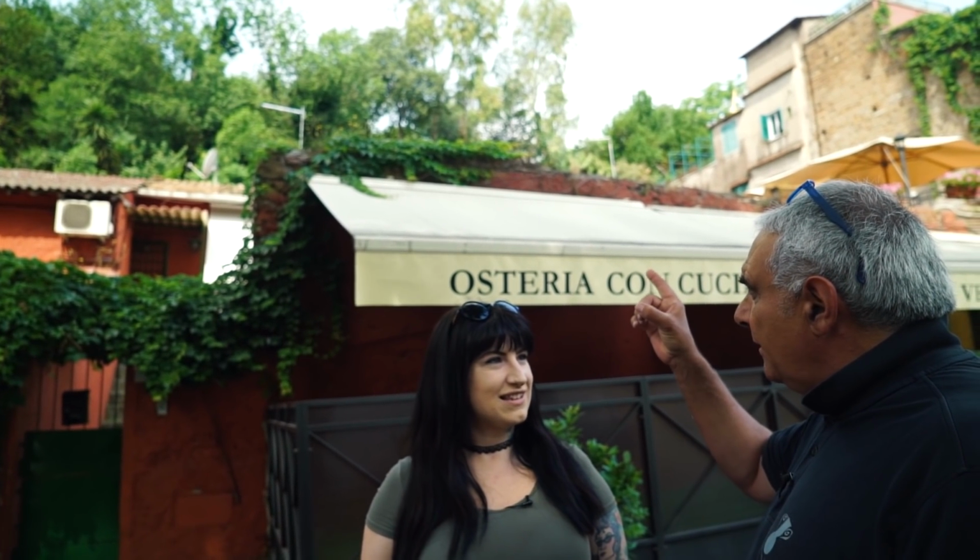Testaccio is the original trade and slaughterhouse area, and the place where the city's most traditional foods and markets can still be found. It's still mostly locals here, although the area itself is slowly gentrifying and becoming discovered by tourists, so my advice is to get here ASAP before it changes forever.